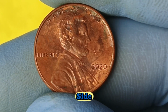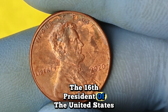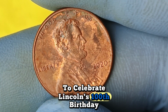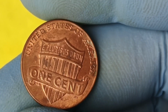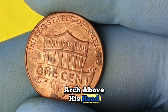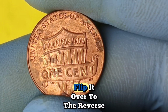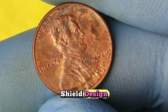On the obverse side, we have the portrait of President Abraham Lincoln, the 16th President of the United States. This portrait was first introduced in 1909 to celebrate Lincoln's 100th birthday, and it's remained on the penny ever since. The words "In God We Trust" arch above his head, "Liberty" rests to his left, and the date 2020 is stamped clearly to his right. Flip it over to the reverse side, and you'll see the modern Union Shield design.